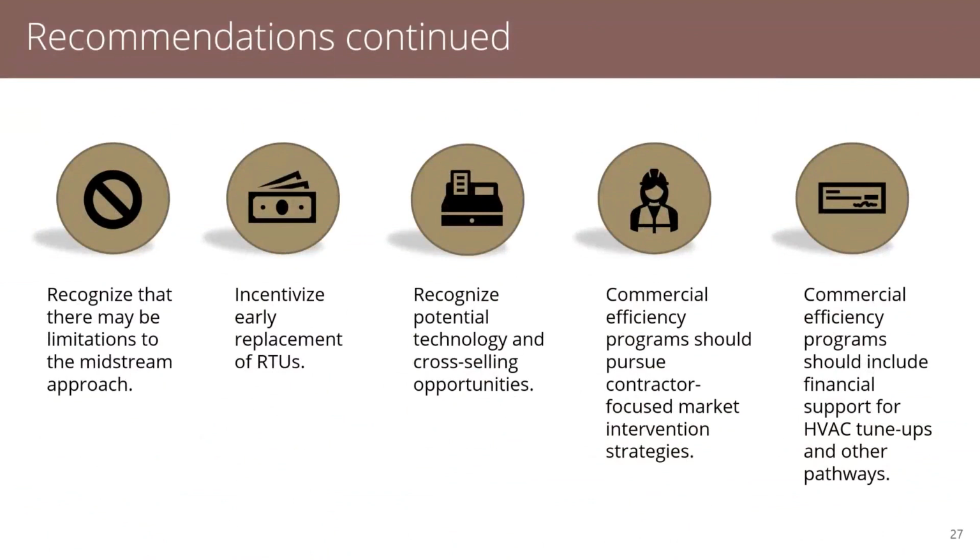Continuing with a few more recommendations, recognize that there may be limitations to the midstream approach, especially with the plan and specified type projects. With these projects, mechanical engineering or architectural firms specify what equipment the contractor will install. There's usually very little chance that contractors or distributors will recommend changing the specifications in any way. Therefore, it's important to also reach mechanical engineering and architectural firms early and often with messaging to promote their specification of high efficiency rooftop units.